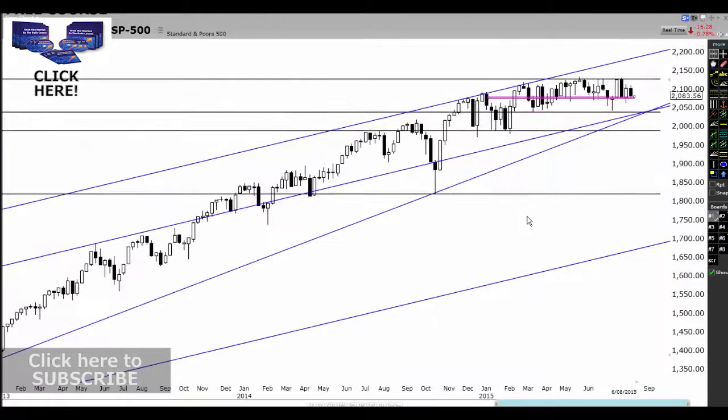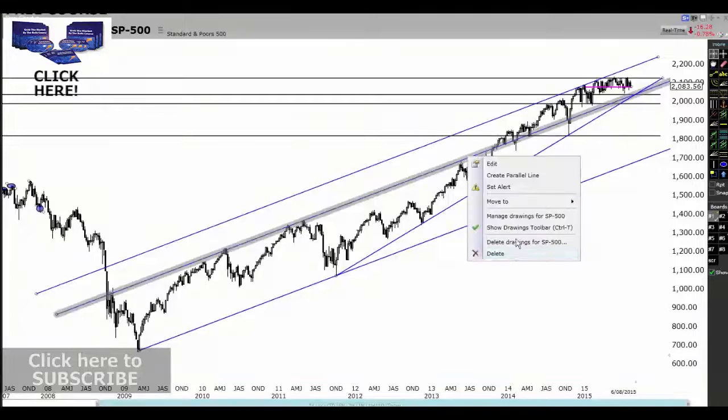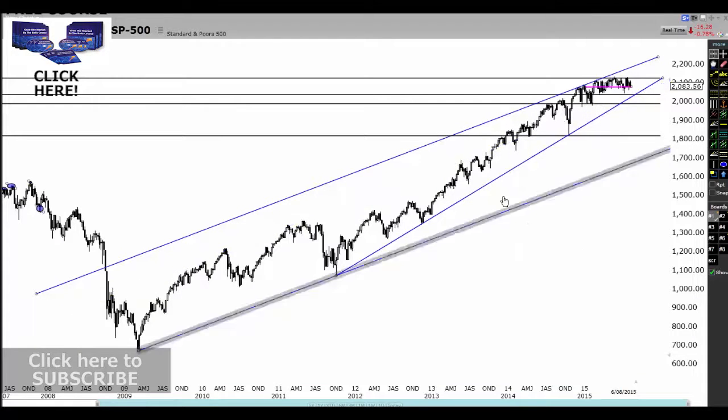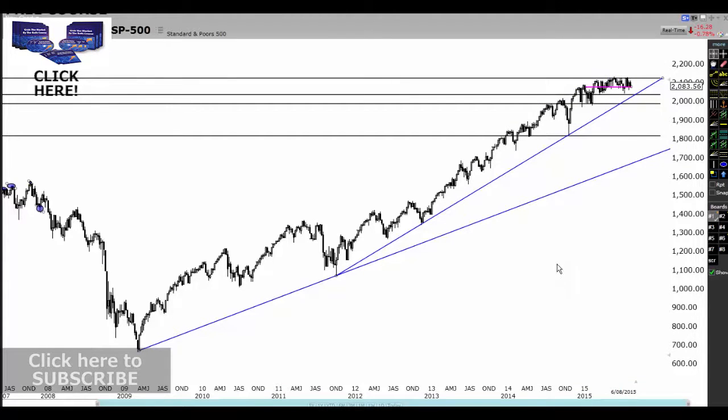Looking on the weekly chart, guys, you can see we're still hovering around this area of support. We can see long term we have this trend line coming through here. Let's delete that off there for now, because we don't really need that. We had this long-term resistance up here. Let's delete that as well, because we don't need that either. Declutter your charts, guys, if you don't need it, okay?